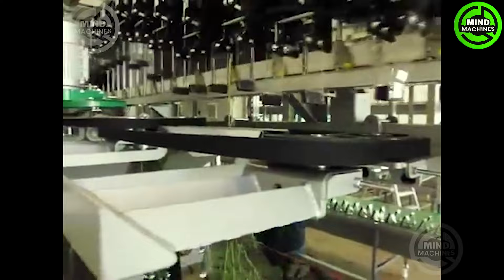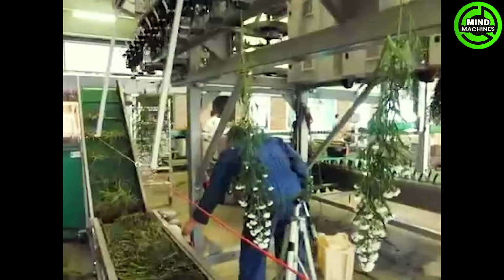The aster flower bunching machine adeptly organizes and aligns aster flowers for packaging. With remarkable precision and speed, it streamlines the process, guaranteeing uniform bouquets with consistent stem lengths.